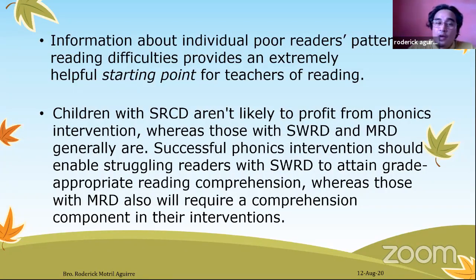Now, children with SRCD, or students with specific reading comprehension difficulty, aren't likely to profit from phonics intervention, whereas those with SWRD, or specific word reading difficulty, and MRD, or mixed reading difficulty, generally can. So we need to know what specific intervention is most appropriate to these groups of students with certain difficulties. Successful phonics intervention should enable struggling readers with SWRD, or specific word reading difficulty, to attain grade appropriate reading. Hence, it is very important for us to always provide them with sight word reading.